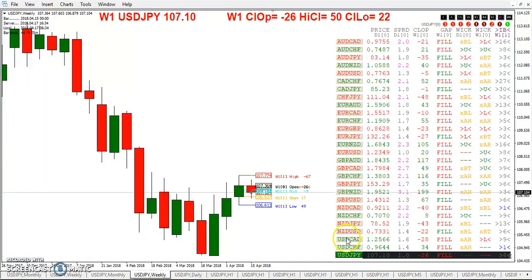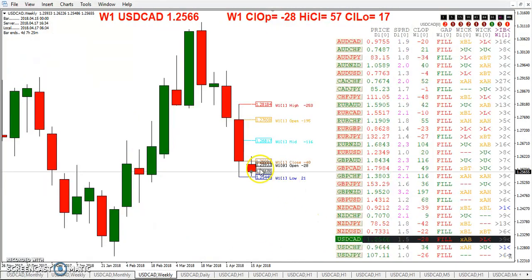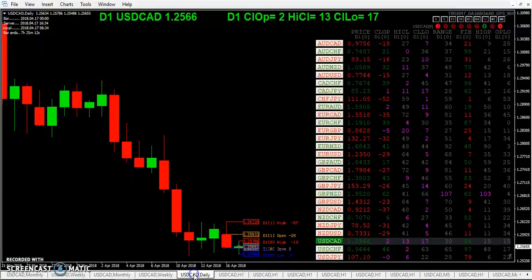Well, I think we also looked at dollar Canadian, didn't we? And you can see here dollar Canadian almost left the wick zone to the south side, but not quite. And you can see here we're just kind of stuck in the range. I mean, we've only got one range over 100. This is kind of like a blah day, right? Really blah.